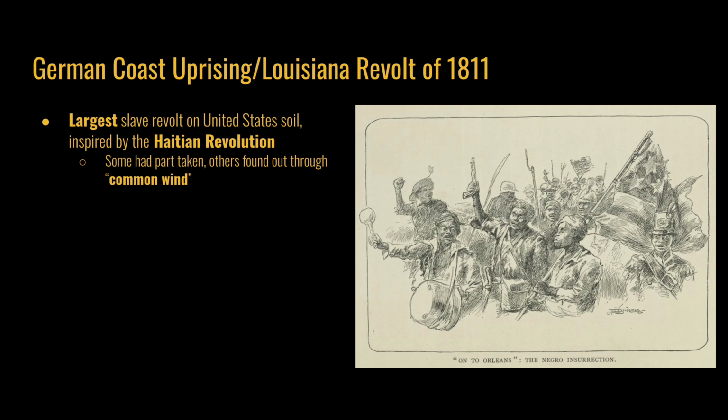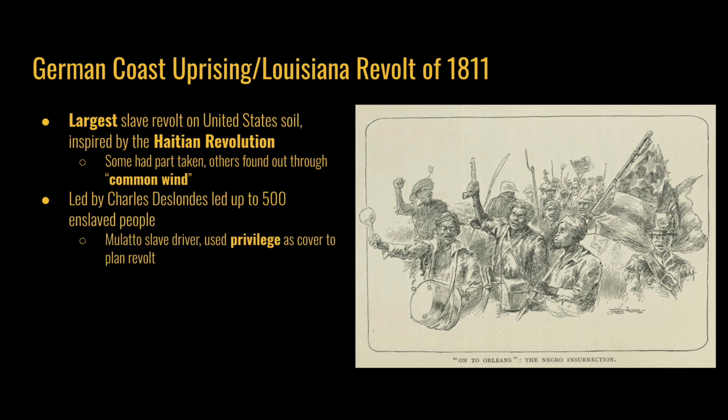Enslaved people on these sugar plantations were familiar with the success of the Haitian Revolution. They heard about it through what historians call the common wind, or covert communication networks among enslaved people, originating in port cities like nearby New Orleans. The revolt was led by Charles DeLonde, a mulatto slave driver with certain privileges on his plantation.